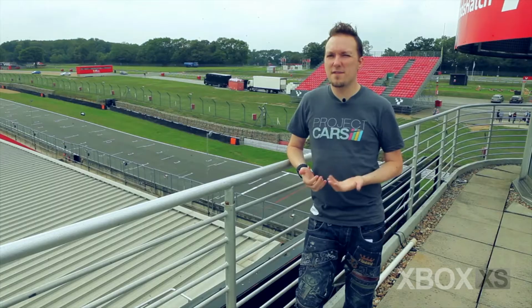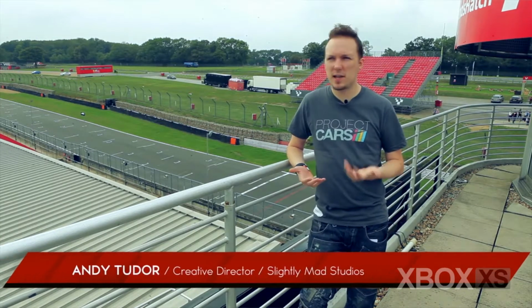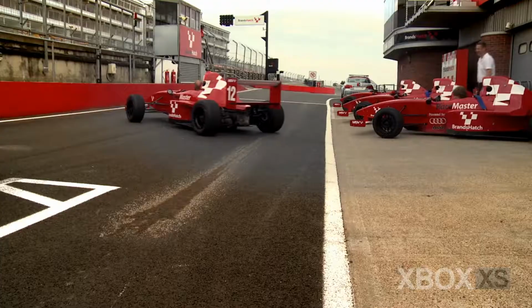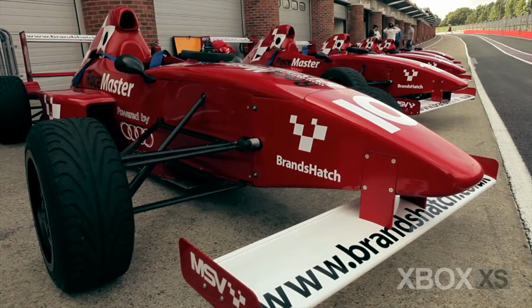Brands Hatch is one of our favourite tracks in the game. It's our go-to location when we want to test physics and things like that. Project Cars is coming out in November, so here we are. We wanted to make sure that people get out onto the track and experience what it's like in real life.